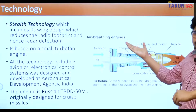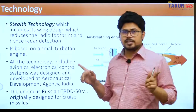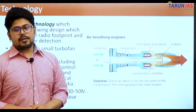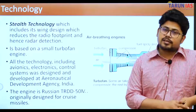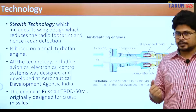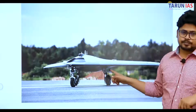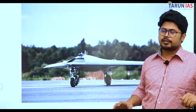Let's talk about the technology that the DRDO is using. Stealth technology, which includes its wing design, as we talked about. The wing design is one of the very important topics that people in reconnaissance drone design and spy drone design focus a lot on, because that is one of the major issues. We should design it in such a way that the radio waves that hit us do not reflect back, or do not hit us at all. So it includes wing design which reduces the radio footprint and hence radar detection. That means the technology demonstrator we have been talking about is designed in such a way that it has the stealth property, the ability to hide itself on radar.